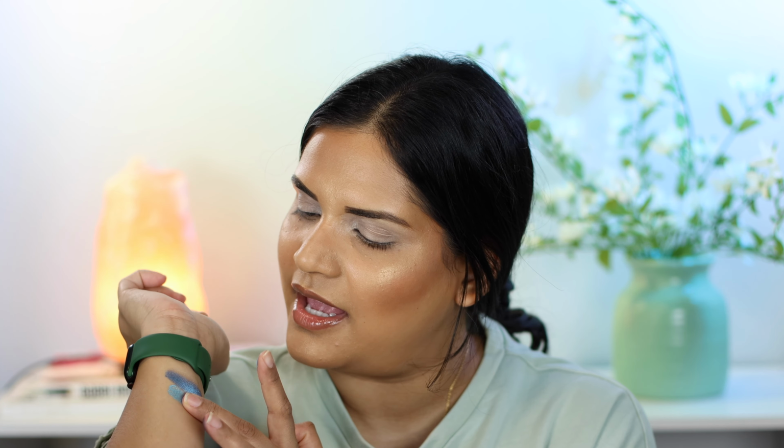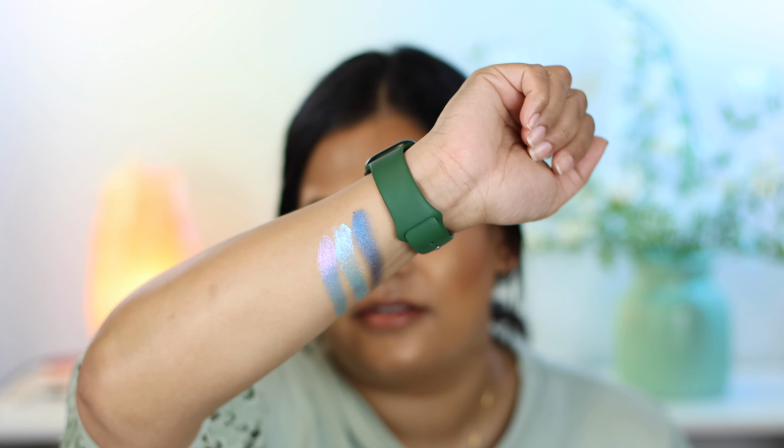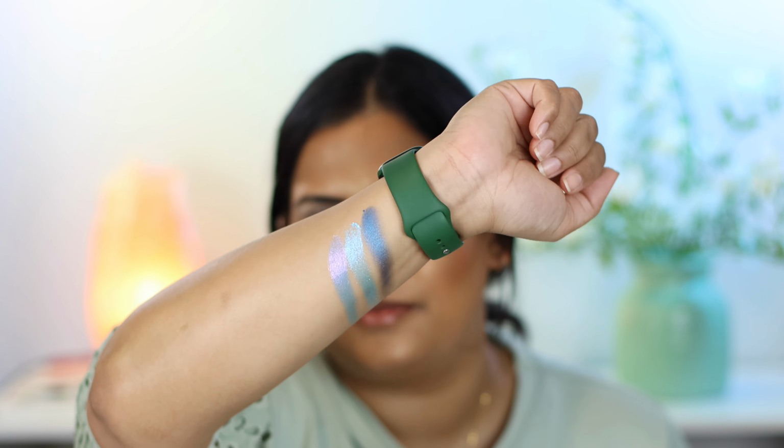Okay, so these 3 shades are blue shades. These are so pretty. We have Fierce, Warrior, and Amazing. So Fierce looks like a duochrome, blue purple with a black base. Then we have the shade Warrior, which is a pretty blue purple with an iridescent base. And then we have Amazing, which is a more cool tone, green, purple, kind of blue shade. So those are the first 3 colors.